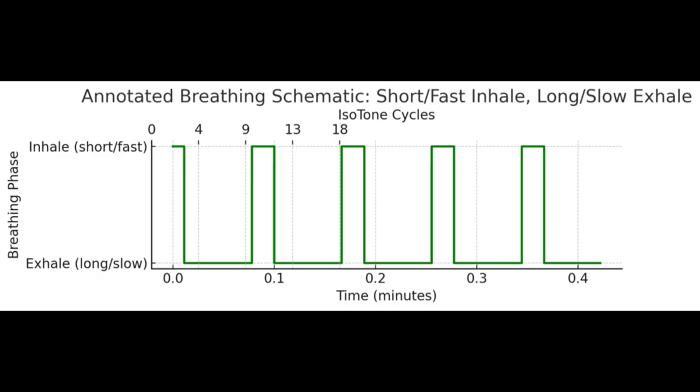you're working hard. So quick in on the effort, long out on the release, really leaning into that asymmetry. That's the key. You're actively managing ventilation to match the load. Got it. And then cooling down, how do we ease out of that intensity?